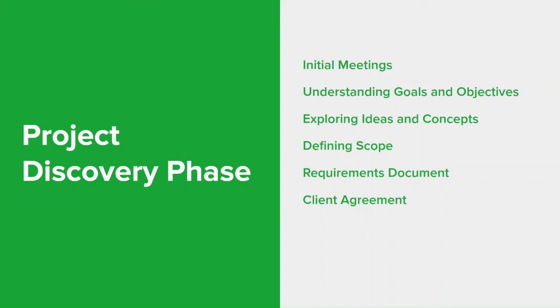The project discovery phase lays the groundwork for the entire development process. It ensures the development team and the client share a common understanding of the project's goals, requirements, and constraints, which in turn helps streamline the subsequent stages of design, development, and implementation.